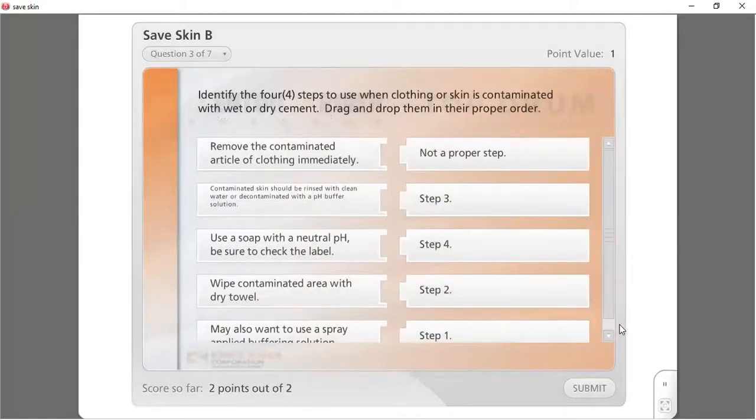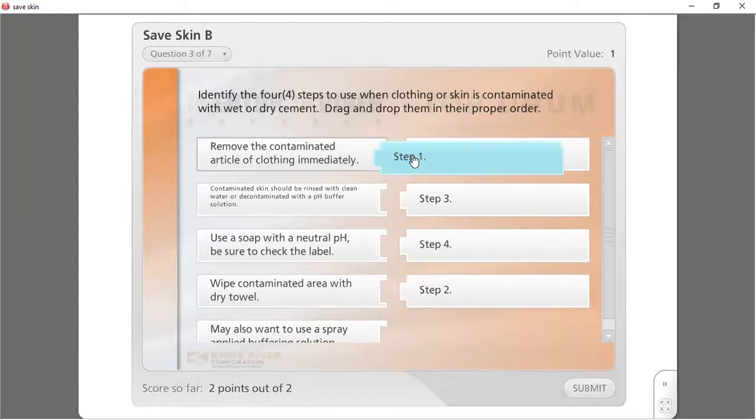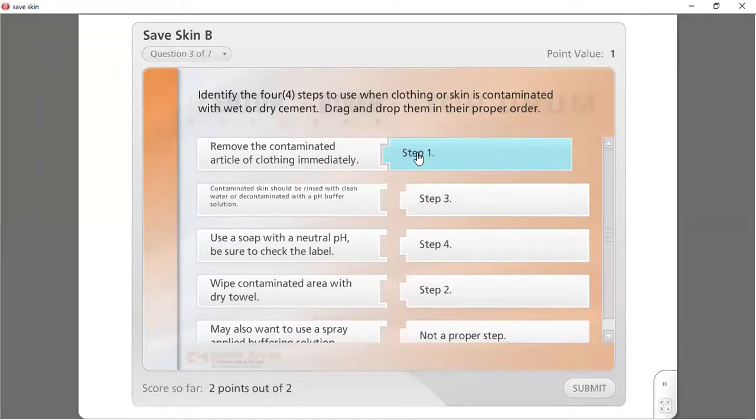Next, identify the 4 steps to use when clothing or skin is contaminated. Drop them in their proper order. Let's see. I would say, remove clothing immediately. Step 2 would be contaminated skin should be rinsed with water. Let's say that's second. About soap, third, pH neutral.